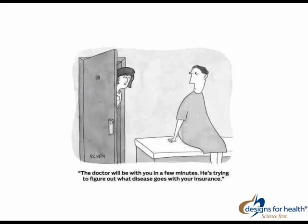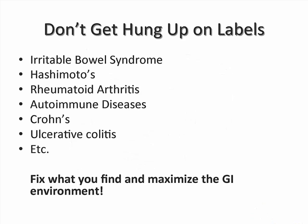The big take home from my presentation is not to get hung up on labels, and really fix what you find and maximize the GI environment. When you're looking at all these different conditions and autoimmune diseases, irritable bowel, Hashimoto's, rheumatoid arthritis, Crohn's, for example, there are many things that can be the underlying factors. You have gluten intolerance, like I mentioned, heavy metal toxicities, a vitamin D polymorphism, insulin surges, estrogen surges, and GI infections. These are all things that have to be investigated.